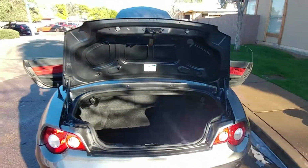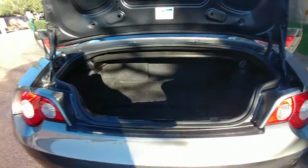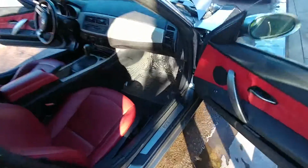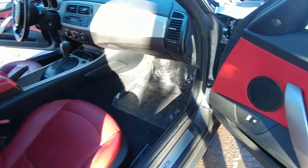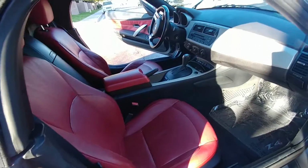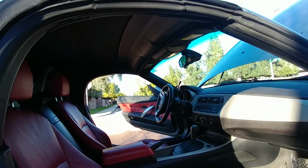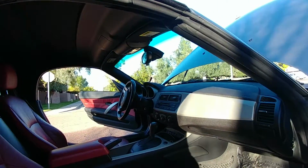Like I said in my ad, I recently moved and I don't have a garage, so I had it detailed really recently. I still have the plastic on the floor from where they did it. You can see the leather's in fantastic condition. The interior just is in really great shape.